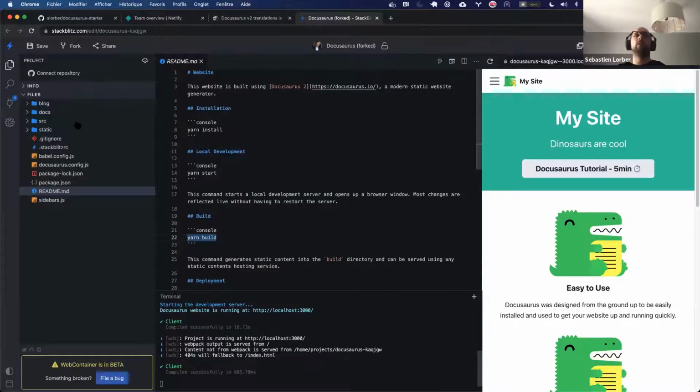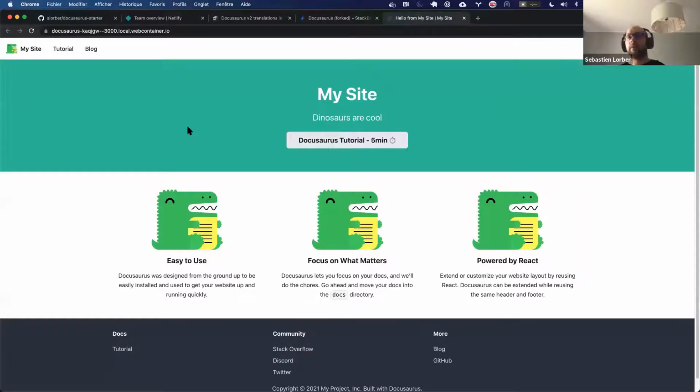So this is the initial template that you get when you initialize a Docusaurus site. You can see that maybe I will open it in a new window because the layout is a bit different on mobile. I think it's better to see it on a large desktop window.